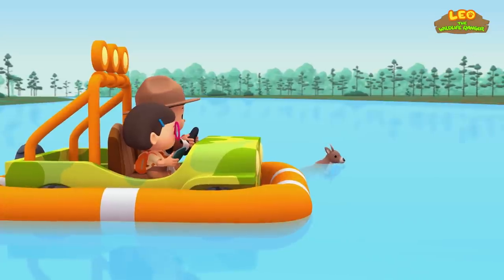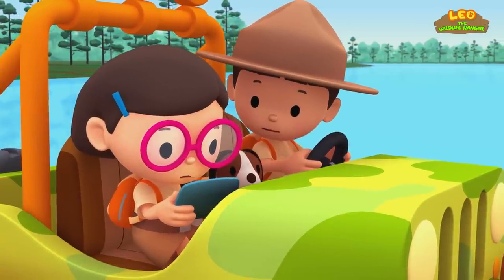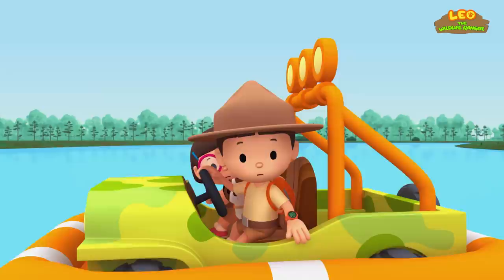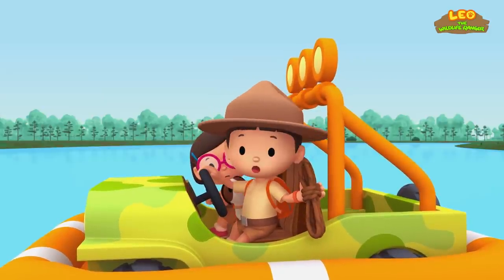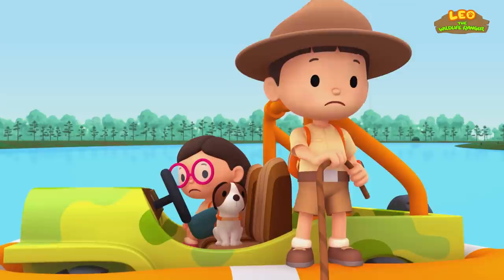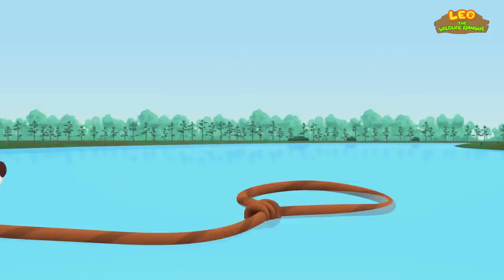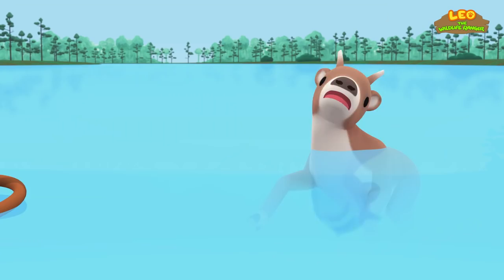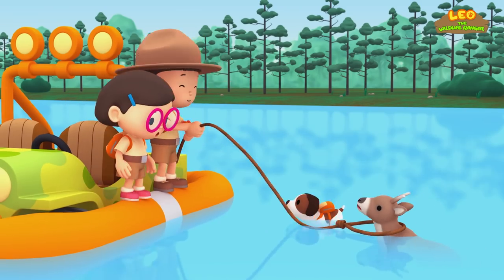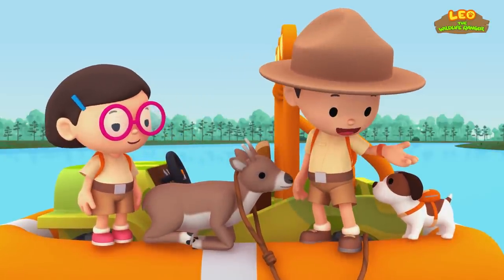The reindeer has slowed down. What happened? It says here that reindeer calves may not have enough strength to swim across a river as wide as this one. Oh no! What can we do? I know. Let's use this rope to pull the reindeer in. Here goes. Oh no! The water is moving too strong here. Hero, well done! Phew, that was close. You saved its life, Hero.